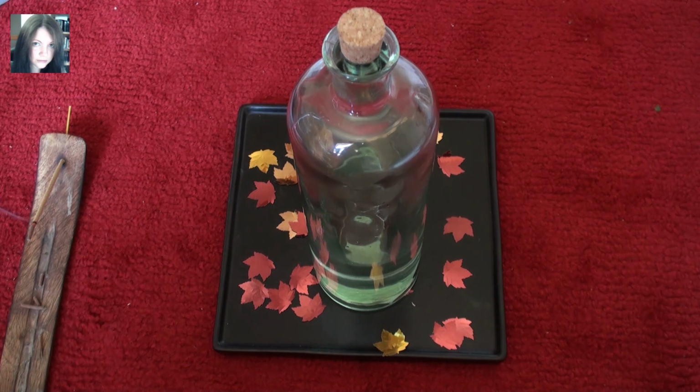If you wanted to use it for different purposes than the ones that I have chosen, say you wanted to use it for success spells, you could perhaps use Tiger's Eye. Tiger's Eye has a strong, proactive energy that can be used in courage and success and abundance spells, and could also be used in things like justice spells.